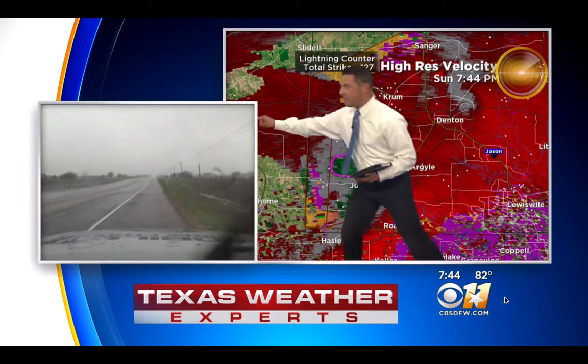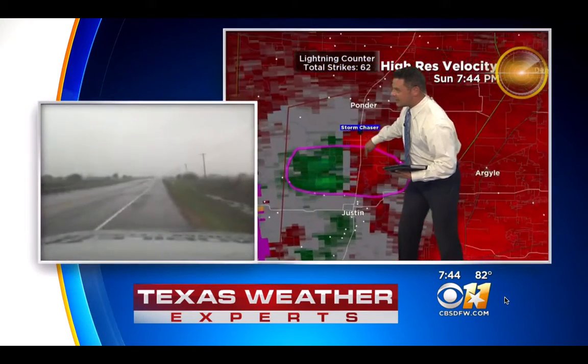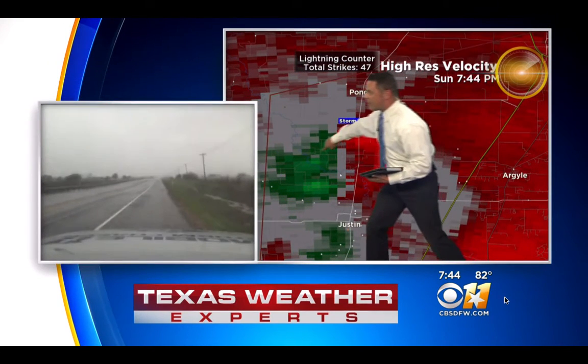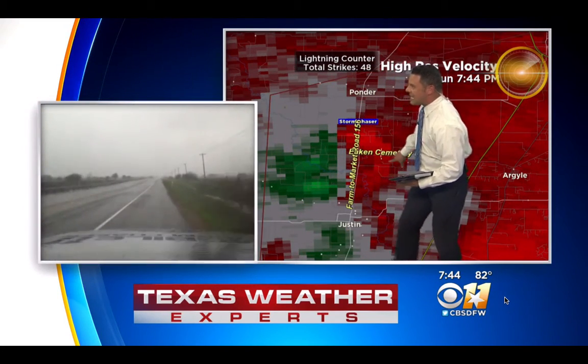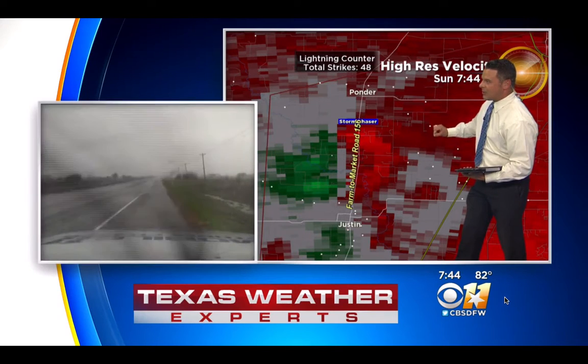I just want to make sure that you are remaining safe because right there, that picture you see in the other box, that's from our storm chaser, who is looking just down to the south. That's why I pull over, because you can see right there is where we have that rotation that is very close. Maybe a little bit broad, but again, there's Farm to Market Road 156. Eakin Cemetery Road popped up for us. So we're labeling some of these streets just to make sure you know exactly where everything's popping up.